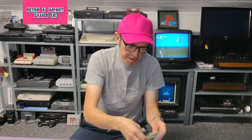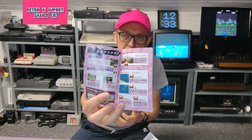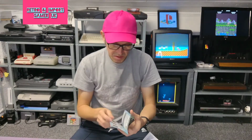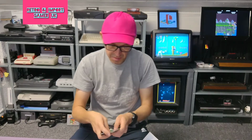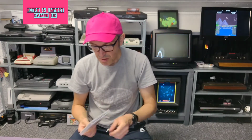It's a shame really in some ways. If it's better condition than the one I've got, I'll butcher my own and keep this one. But again, another nice colour manual. But yeah, like I say, I need a box because I've got a copy of Doshin the Giant unboxed unfortunately, and I just wanted a box to put it in, save it getting damaged. Hence the reason I bought this.